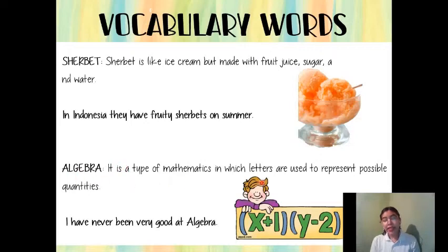Algebra. It is a type of mathematics in which letters are used to represent possible quantities. I have never been very good at algebra. And here we have an example of an algebraic expression, which you are going to see a little bit of when you're in middle school. And this is true, I have never been actually very good at algebra.